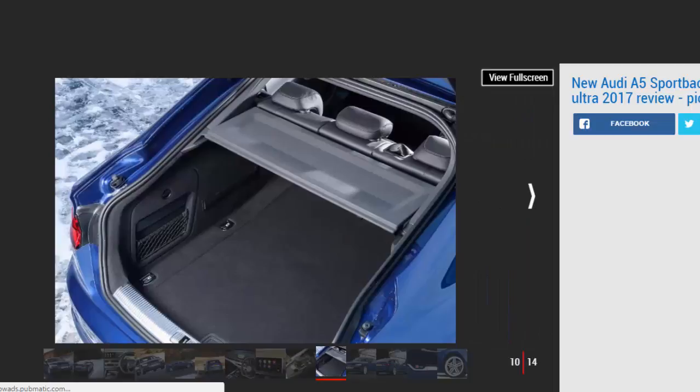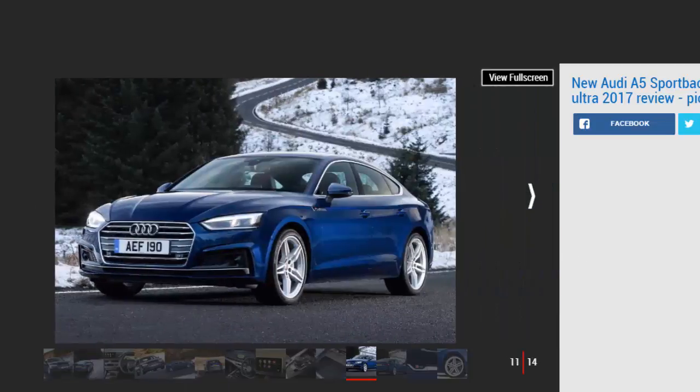Lower down the range you'll find a more conventional hatchback-shaped A3 Sportback, while those with a bit more cash per month might consider the bigger, plusher A7 Sportback, which is based on the practical A6 Executive Saloon. Engines, performance, and drive: 4 star.